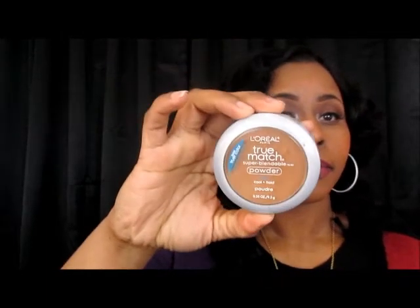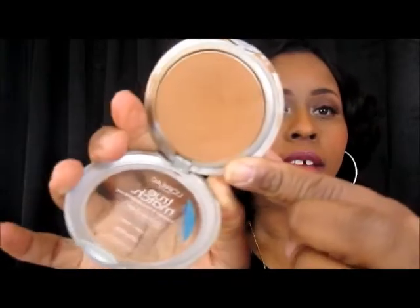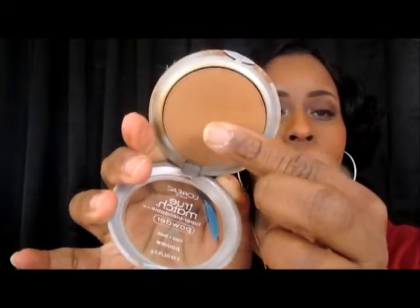All right, first is the L'Oreal True Match powder. Both of those are in C7. I didn't say the other one was in C7, but this is my second powder. I am closely hitting pan because I can see the little ring. And love that powder. Great powder, very blendable.